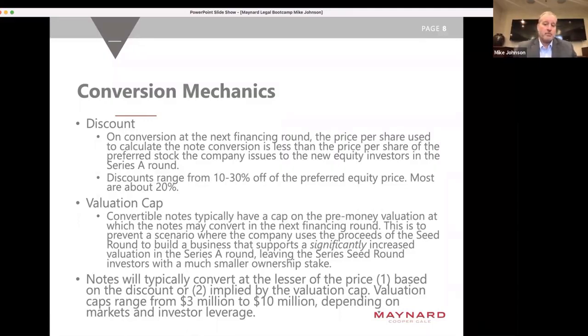Typically, the discount and the valuation cap is an either-or mechanism, in that you get the lesser of the discount or the valuation cap when you're converting. Know that everything is negotiable, and sometimes in some rare cases you have both, but typically it's either one or the other.